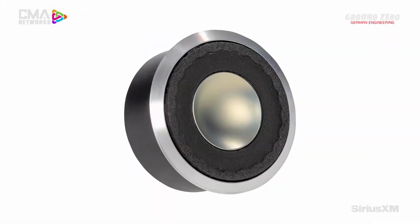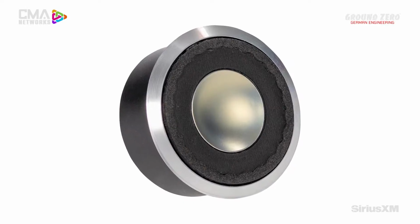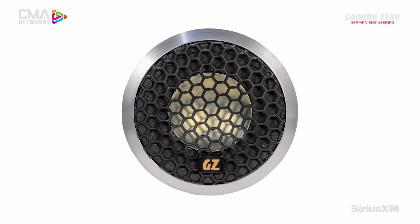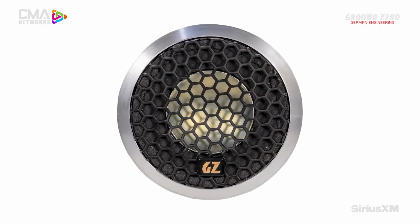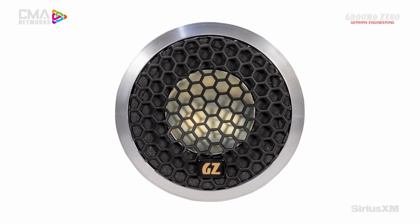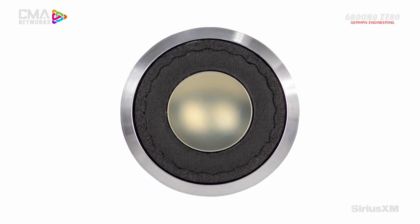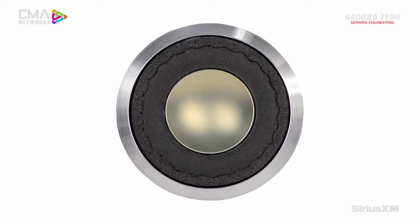Where do we want to start? It's a very, very unique design. Obviously, being an inverted dome, there's not that many in car audio. We know where that originally came from. But this is a different design in that it has, I want to call it, a very unique surround.